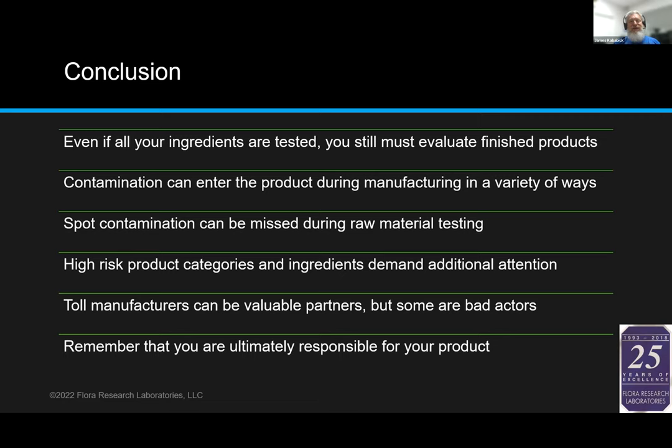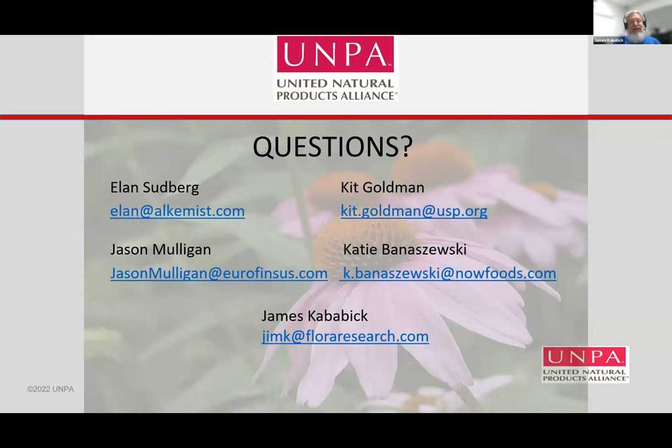When you look back on where we were and where we are now, I am so proud of the dietary supplements industry and of the scientists and the manufacturers who have risen to the challenge. I think we've done a great job, and I am really proud to be part of this industry. So I thank you for your attention, and I'll turn it back to Larisa.